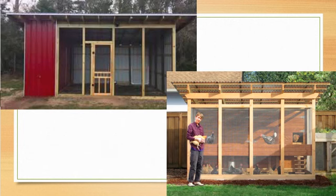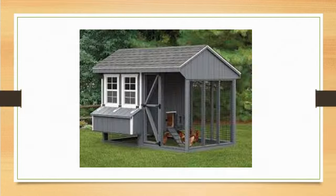Here are a couple examples of coops. Be aware of which way you face the coop, as you want them to get some sun, but not the hot afternoon sun unless they can also find shade outdoors. A lot of coops will have nest boxes, like this one, which can be accessed from the outside.